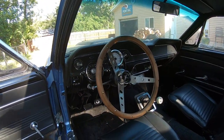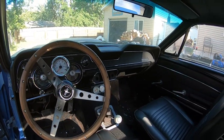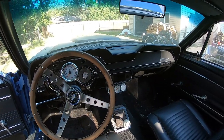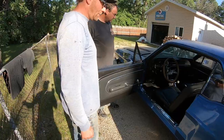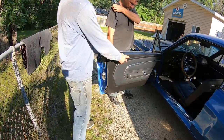Factory gauges. And I have to say, some of this aftermarket stuff, it's not just bolted in and there you go. You have to monkey around with a lot of it. A lot of it doesn't fit. Like the dash pad, you had to do some trimming to it to make it fit properly. It took a long time. But yeah, everything's new. All the new rubbers, everything. We took the regulators all apart.